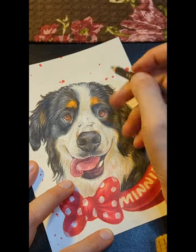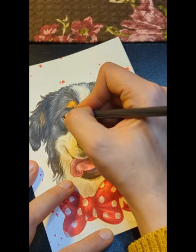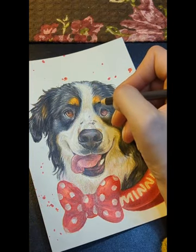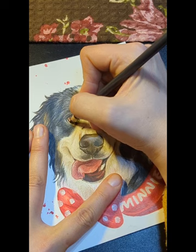My favorite part of creating pet portraits is capturing the perfect gaze of the dog. Here's a closer view as I build detail in the eyes and facial details, which are the most important parts.